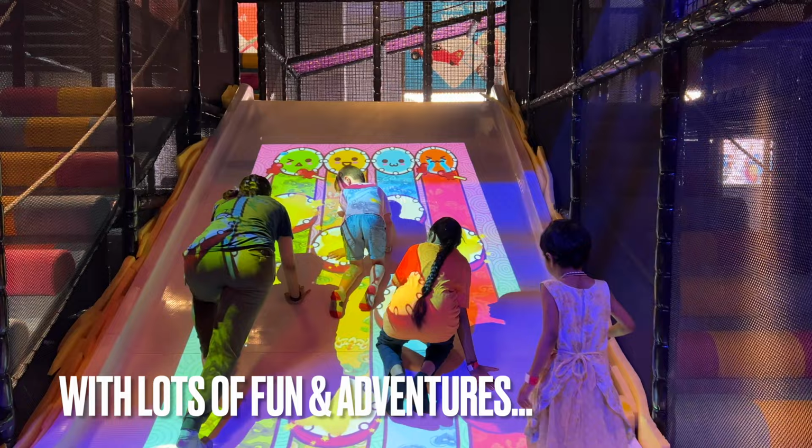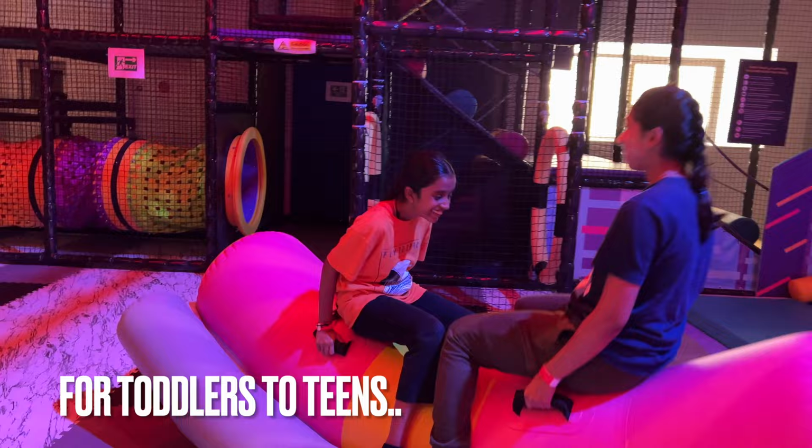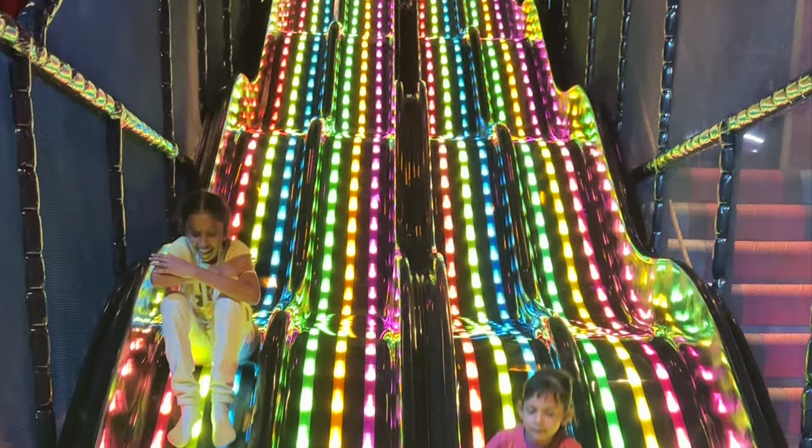Neon Galaxy is a space-themed playground. It is a new indoor adventure park for kids and young teens that takes you on a journey through the galaxy with lots of play, fun, and adventure options.